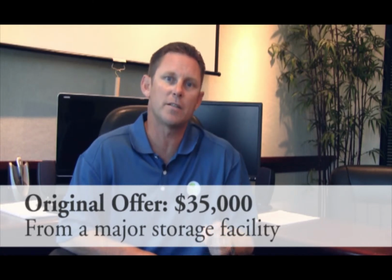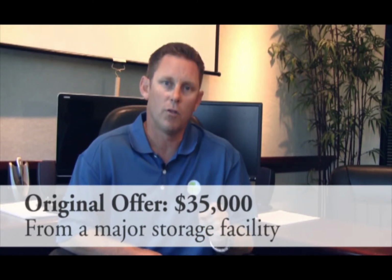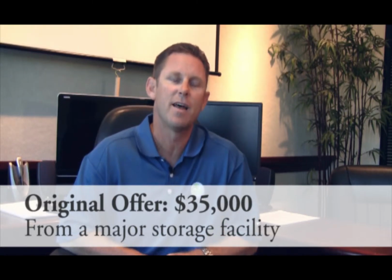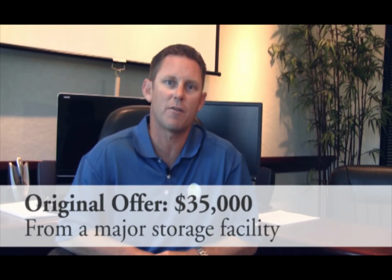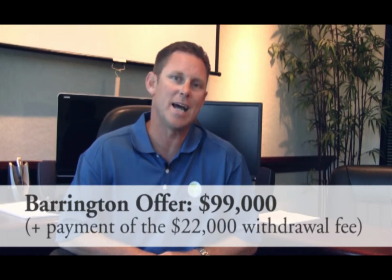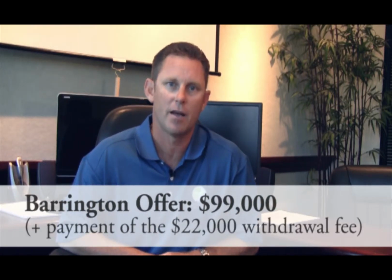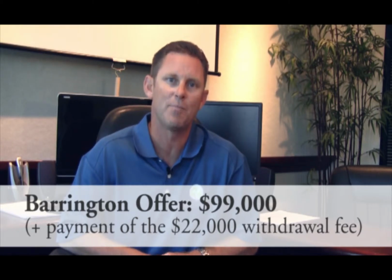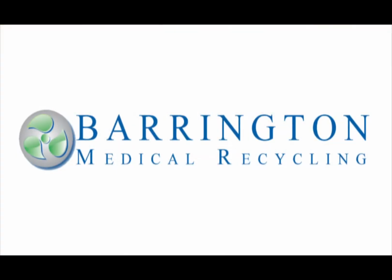At the end of the Barrington Medical process, along with Barrington Medical paying on behalf of the facility the permanent withdrawal fees, the net proceeds to our healthcare partner in the Florida region was a $99,000 check, as opposed to a $35,000 offer from the third-party storage company. With that $99,000 check, they were able to buy much-needed X-ray film equipment that they had no way of paying for up front, and we had a great opportunity and a great time advancing those funds on behalf of that facility.